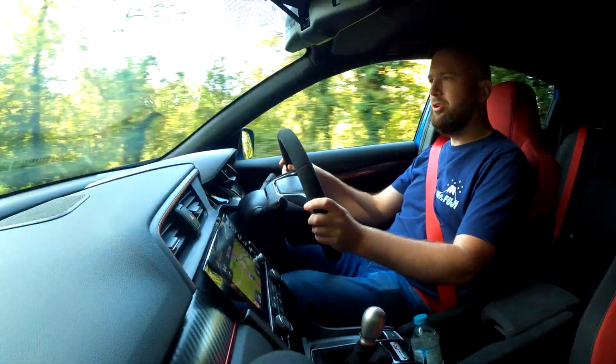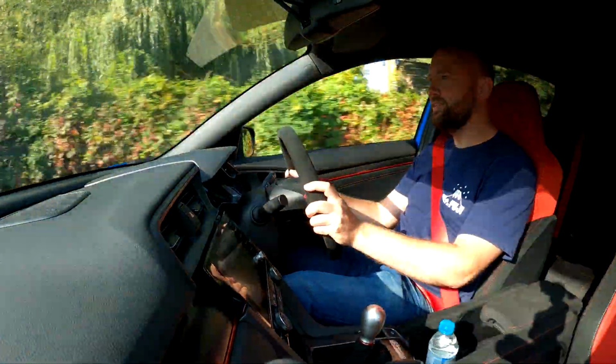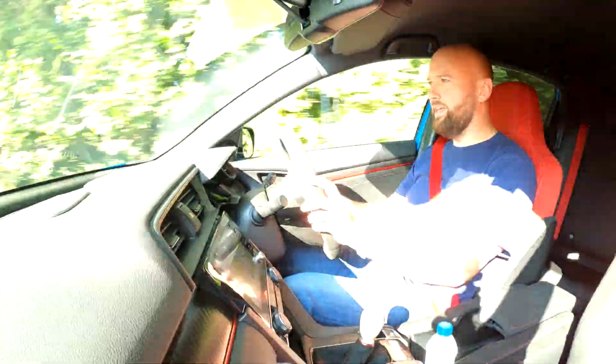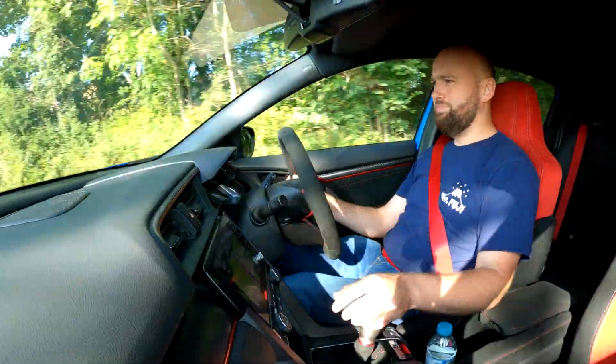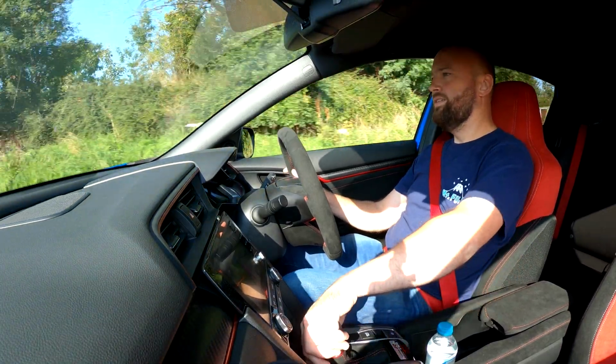It just feels locked down to the road. It doesn't skip about. You can lean on the front end and you get to a corner at a speed that would have you worrying in something like a Golf GTI. But then this, it feels like it's got tyres the size of a moon to haul you round.